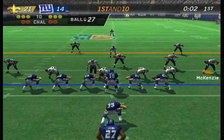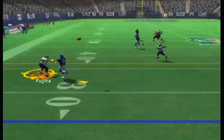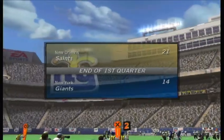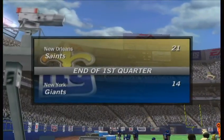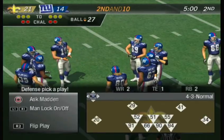They'll go from the I formation. They give it to the halfback, setting up play action, gets the pass off, and he lets it slip out of his grasp. Touchdown is the difference between these two teams as we end the first quarter with the score. New Orleans 21, New York 14. The teams have switched sides and will start the second quarter.